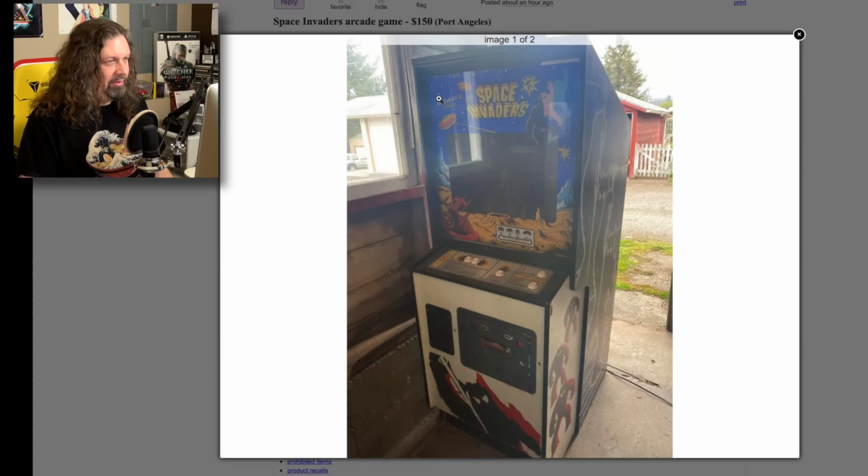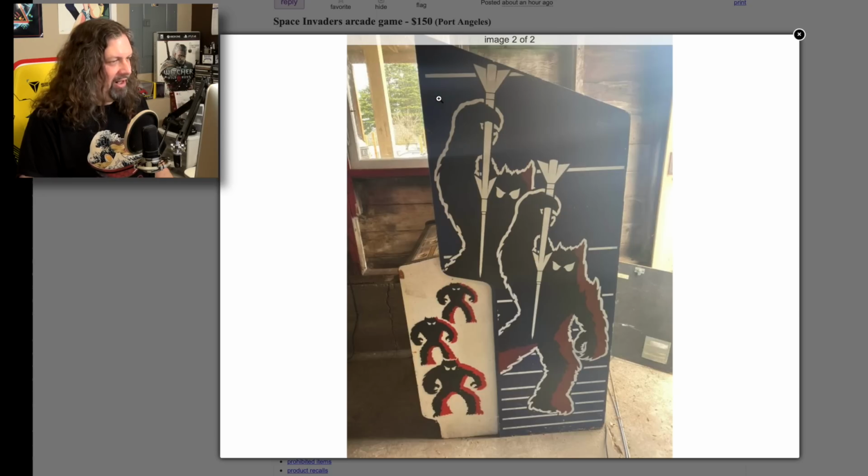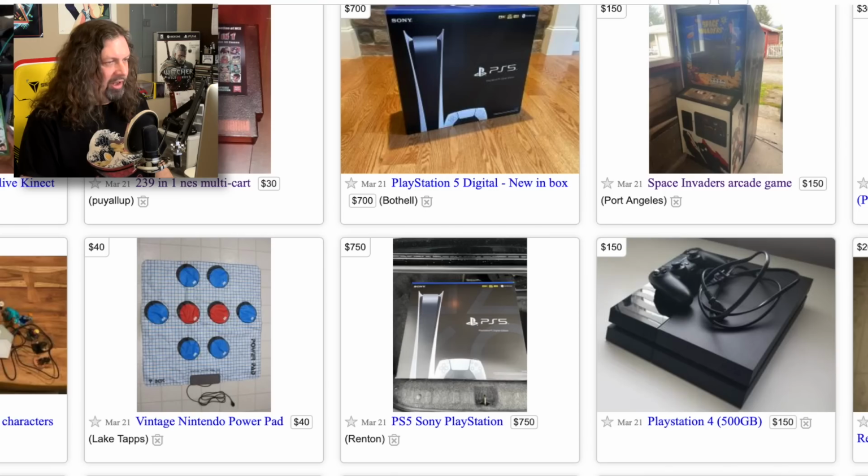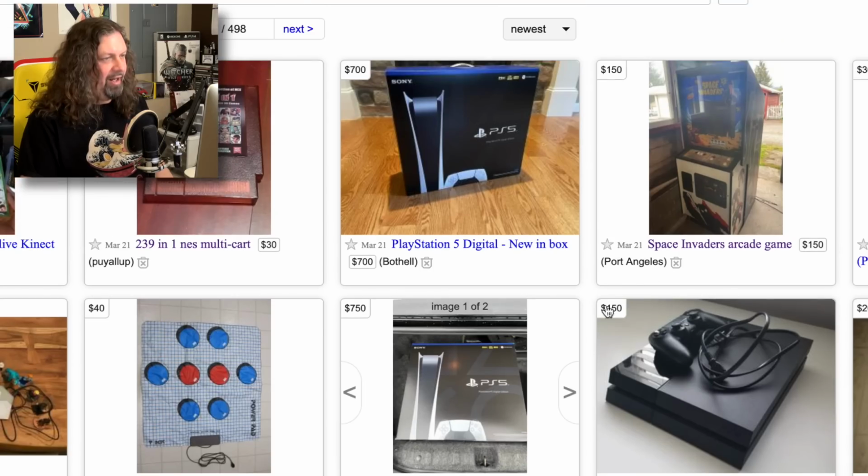That's pretty cool. Looks like it's in pretty decent condition. It's got a little bit of a beat up there on the corner. How much are they asking? Worked great for years. Okay, started to glitch. It's been sitting unused. Okay, so it may need a new motherboard. So selling as is for 150 bucks. Interesting.